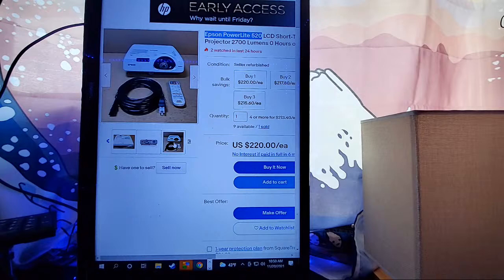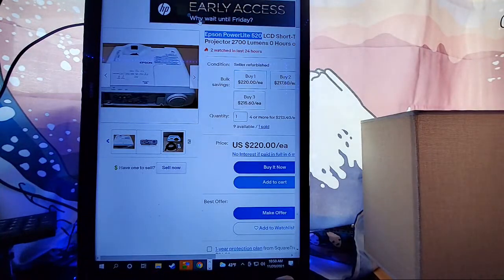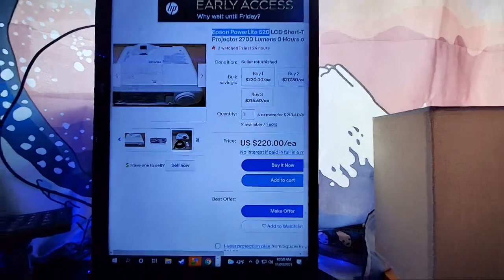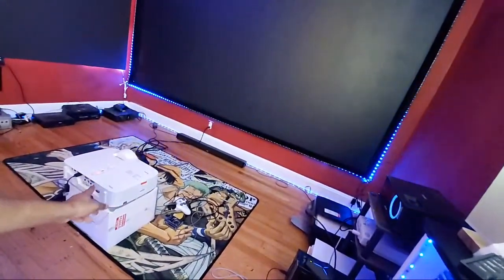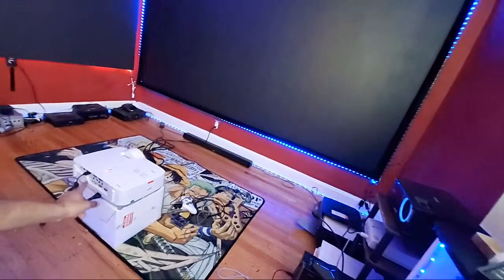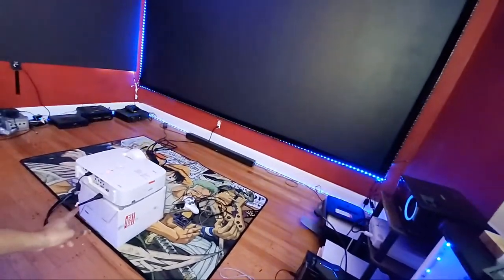For the sake of just buying one, because I could always use an extra short throw projector in the house. I already got two of them in here. It's always good to have a third one. The one I have over here, that one right there, that's a hard one to get. That's a really hard one to get. I'll have the model number for that one. Those are hard to get. I got lucky. I got that projector for $139.